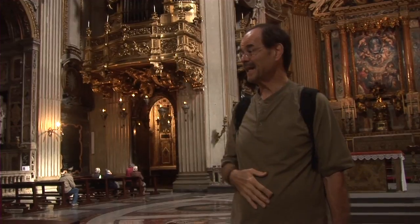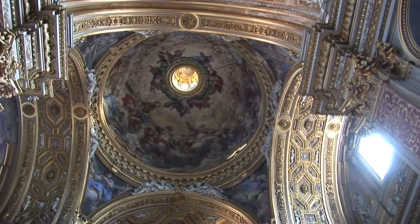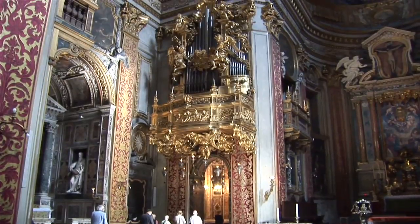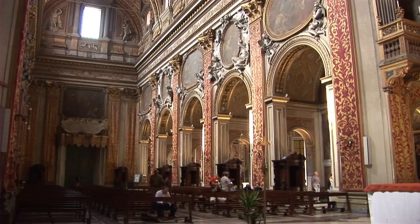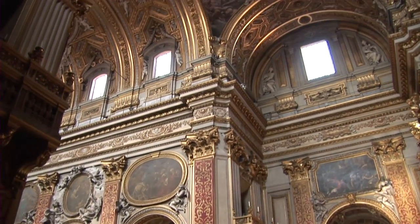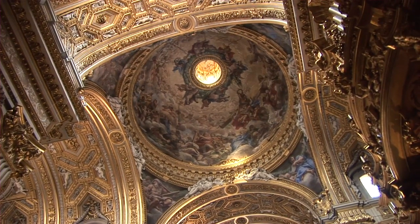All of this added later, including the paintings up in the dome and the beautiful golden organs, and everything that looks flashy to the eye was added during the Baroque period. You see these angels here are made from stucco. It's not marble that was carved. It's a marble dust mixed with plaster, and it's molded and then polished off and finished by hand.